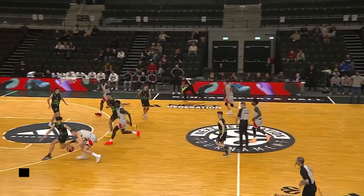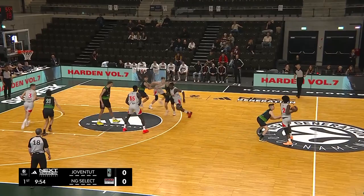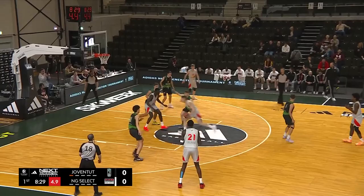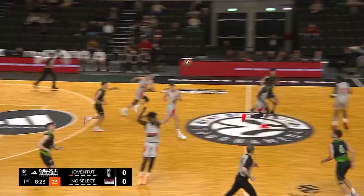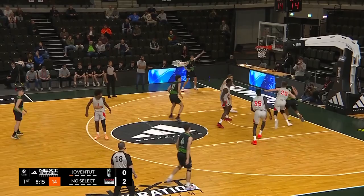Underway then, and it'll be a first possession for the select team. Stuknys will send that back to Pietras. Had experience of playing for these select teams before, taken all the way in by Stuknys, and finally the scoreboard operator's gonna have to wake up because we are on the board. That's showing that he knows where the bucket is.